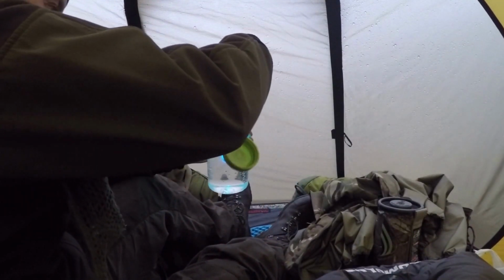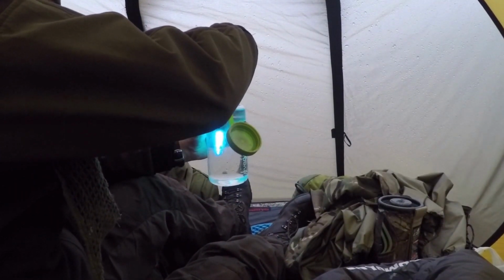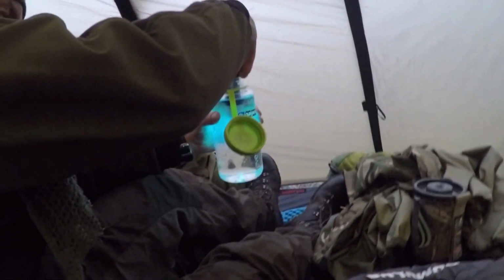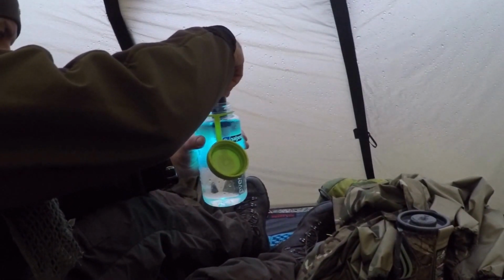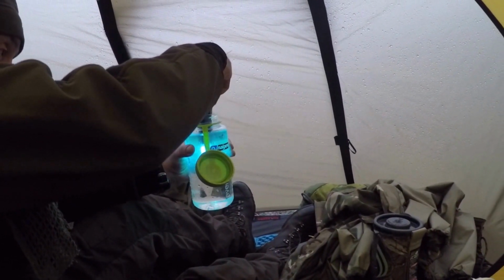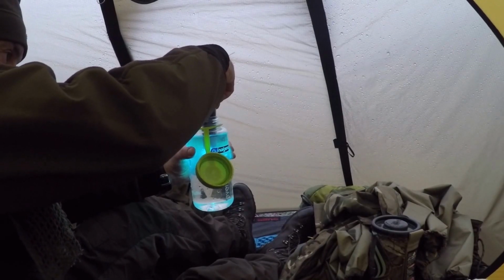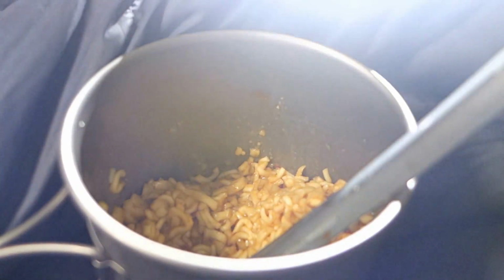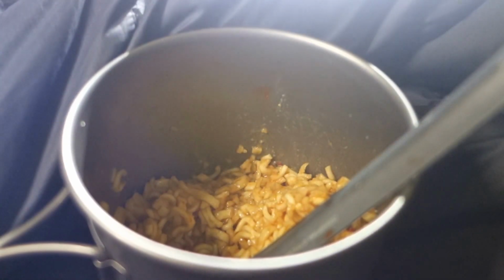Just sterilising a bit of water. The old Steripen. Right out of the loch. Doesn't look too peaty actually. Very nice. Yes, indeed.